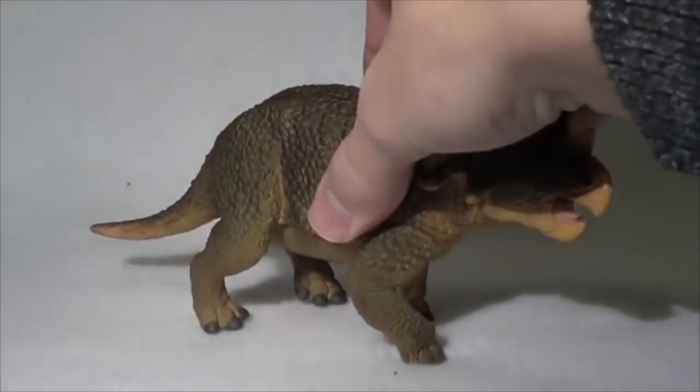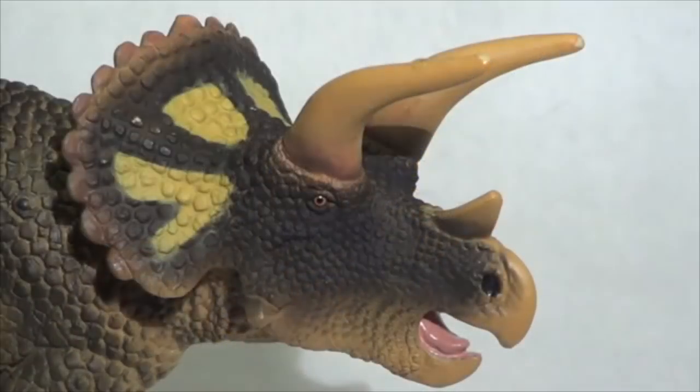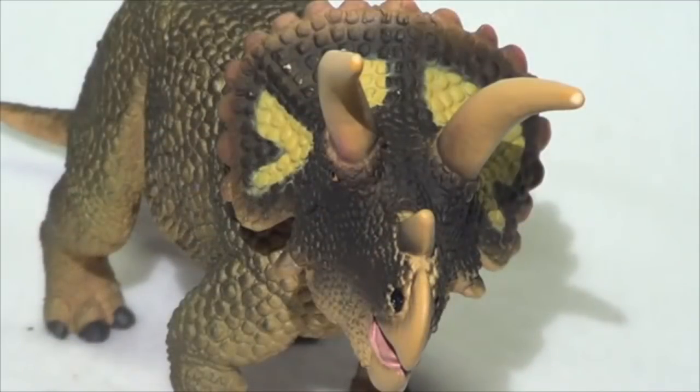Coming in at number 8, we have got the Safari Limited Triceratops. This figure is simply awesome. I mean, the sculptural details of it are just absolutely beautiful. It's incredibly accurate to what we know and understand Triceratops to be, and its size is absolutely impressive. My only complaints with this model are the paint scheme seems to be just a little bit on the dull side, and it's kind of just boring to me.